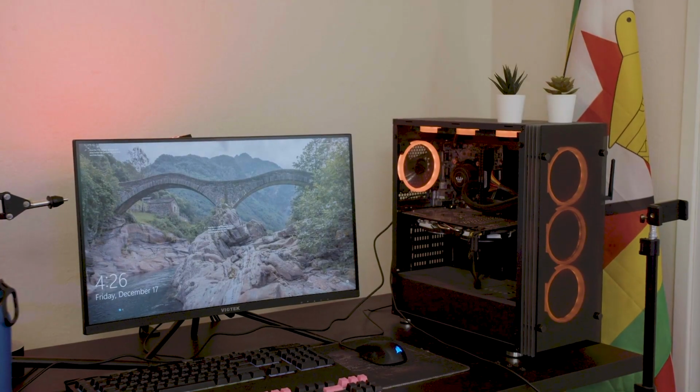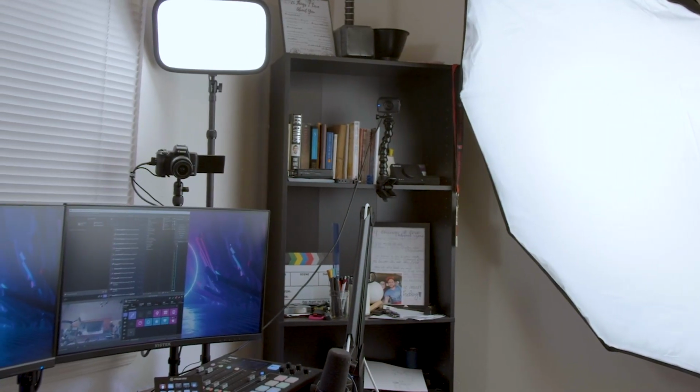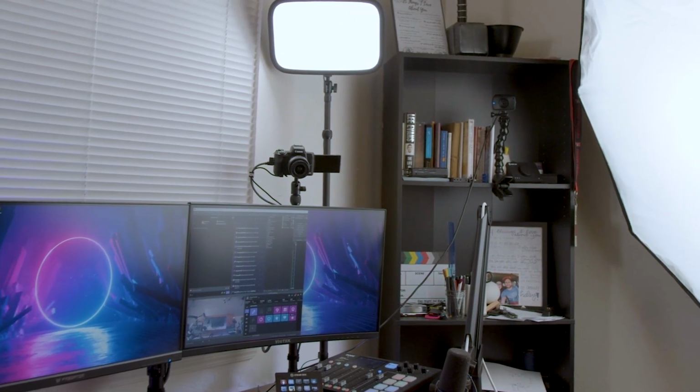Now for my monitors, I have 3 of them technically. One's behind you on a desk there with my old computer, and then I'm using 2 right now. The one on your right is a Viotech 144Hz 1440p, so 2K. It's curved and 27 inches. It's a really nice monitor. I got 2 of them, and the other one's behind the camera right now.